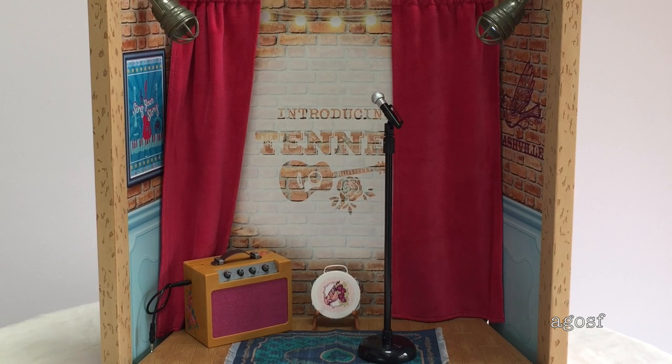See. Now it's time to talk about this half of the setup. It's the stage. I love how each piece makes it feel so realistic, especially the lights, and it's great how they do switch on. So now it's time to set up the dressing room.